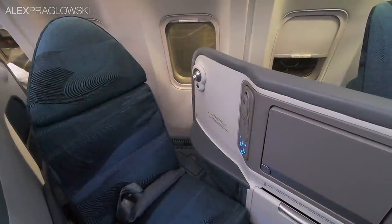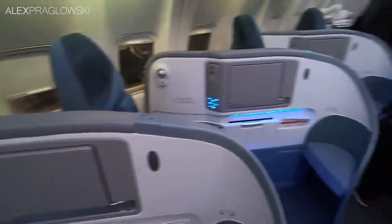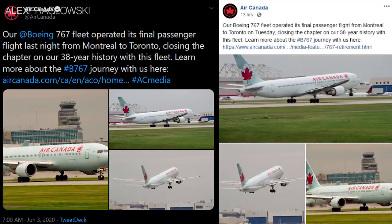It is a shame that such an important part of Canadian aviation history was retired so quietly. Delta managed to throw together a really nice send-off for their MD-80s and MD-90s, but this one just seemed to slip by without much notice, except for some corporate social media posts after the fact.